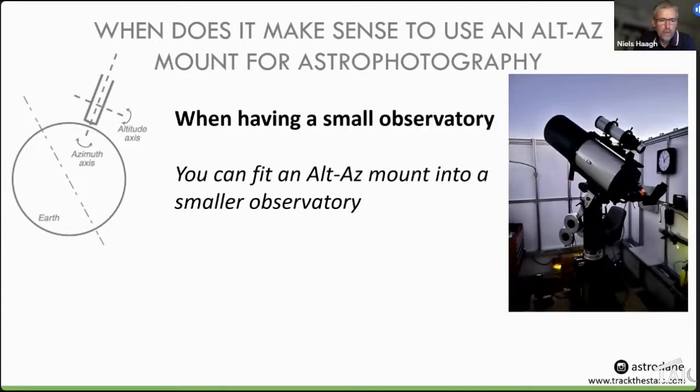Finally, an issue about a situation about observatories. Perhaps you only have room to build a very small shed in your backyard for your telescope. And again here, when you look at an LS mount, well, the movement pattern means that it takes up less space in the observatory than an equatorial mount. So that can be an advantage in that situation.